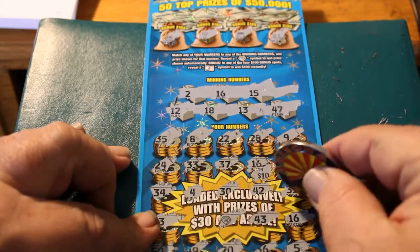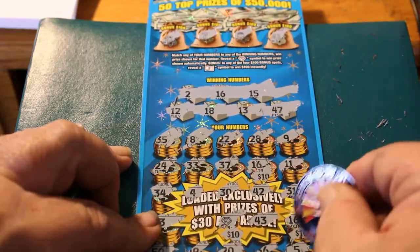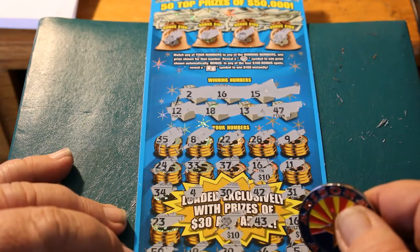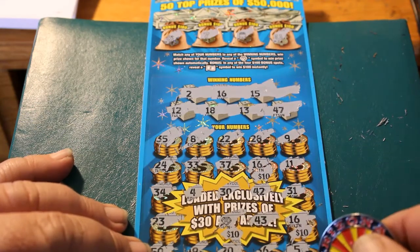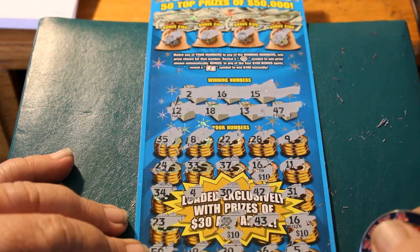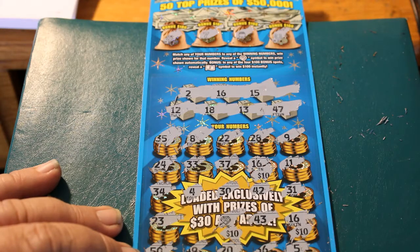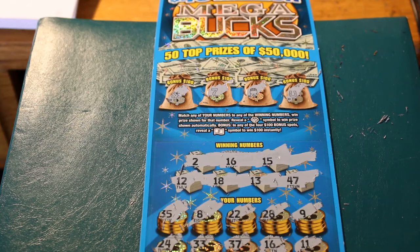Alright. 34, 42, 31. 10. 10. And was there another one in there? 47, nope, nope, nope, nope, nope, nope, nope. So we got 30 back. I don't see two, no, that's it, 30. 49, 20, no, 15, 36. Yep, 30 bucks back. If you see something I missed, I'm sure I'll hear about it. So anyway, $20 ticket, $30 winner. Rates two bells.